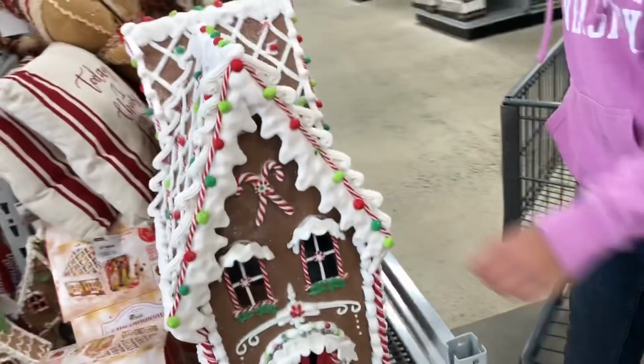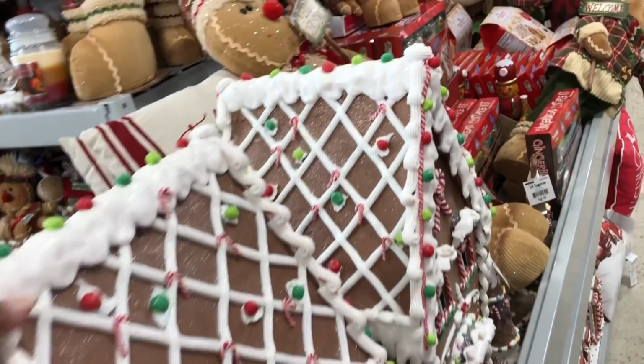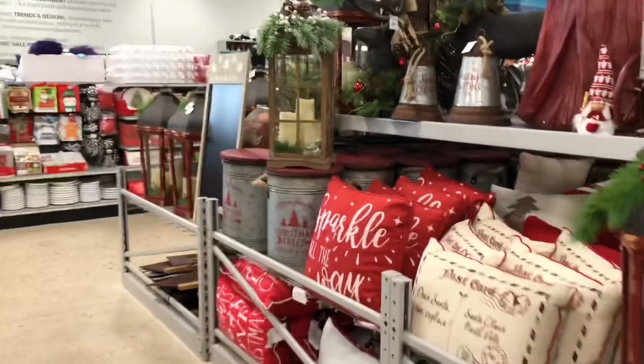How much is that, Maribel? What if it was real? I'm not sure the price on it, but it's so cute. Well, this guy is $49, and you see how big he is, so this must be 100 plus. $99. Okay. And then here are the bigger pieces.